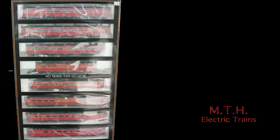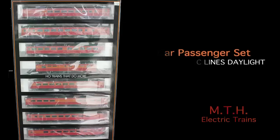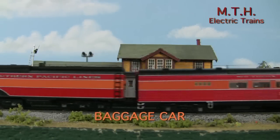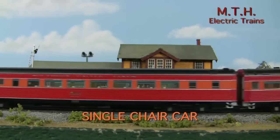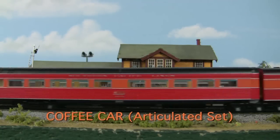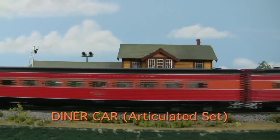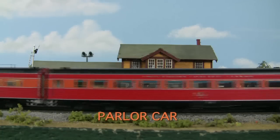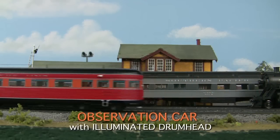Available now and sold separately, MTH also offers a second run 8-passenger car set in the matching Southern Pacific Daylight colors. Included in this set with interior detail is a baggage car, a single chair viewing car, a 3-car articulated set with coffee car, kitchen, and diner, a tavern car, a parlor car, and an observation car with an illuminated drumhead.